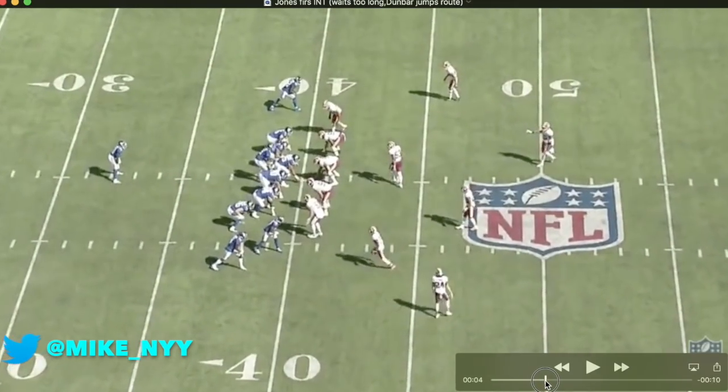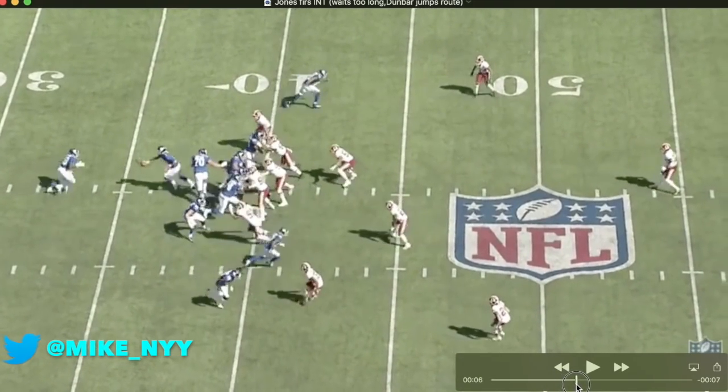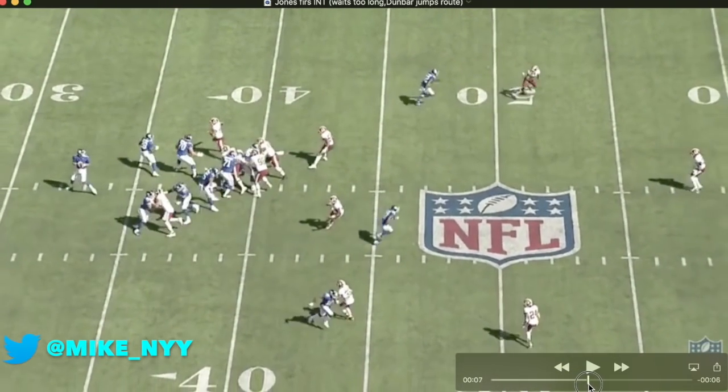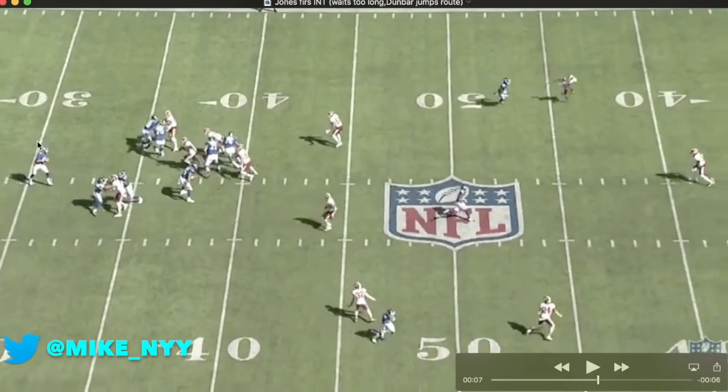He almost had one last week. I kind of blame the wide receiver more on that route. But right here, he throws an interception, and I really cannot blame anybody except Daniel Jones. So right here, look, he probably should have let this ball go. I don't know where he's looking.